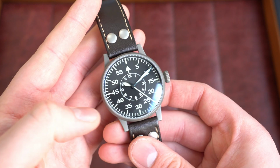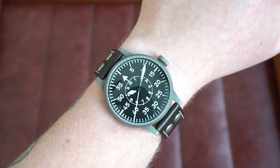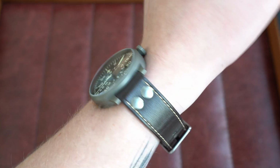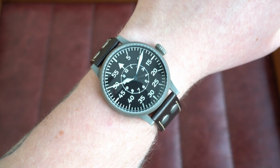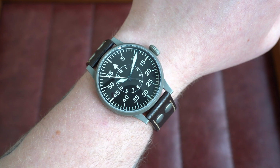But let's show this one on wrist and talk dimensions. So I've just been corrected. It is Leipzig. That's how you pronounce it. I probably again said it wrong. So thank you, Danny, for the correction. It's good. I pretty much butcher pronunciations of most things. So don't hesitate to correct me, guys and girls, down in the comments. I know a lot of you love to do it, so keep doing it.